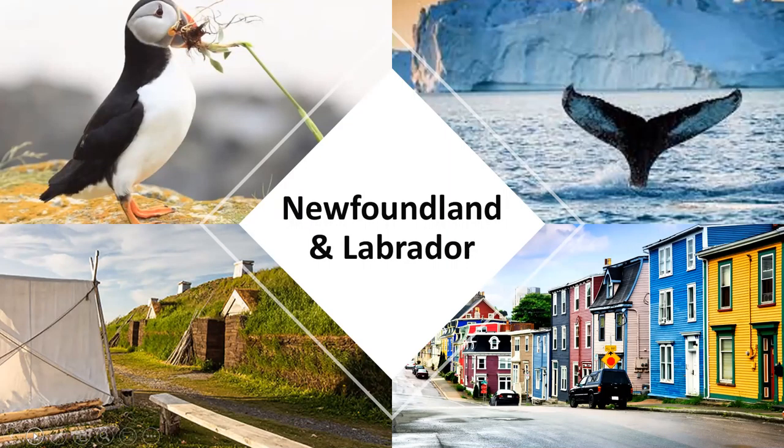They really enjoy it. Okay, puffins. With rocky coastlines, the area is an ideal breeding ground for many seabirds, including the comical looking puffin. That's on the left-hand side, top picture. The bird is so prevalent and adorable that Newfoundland has adopted the Atlantic puffin as its official provincial bird and has several protected areas for the birds to nest.